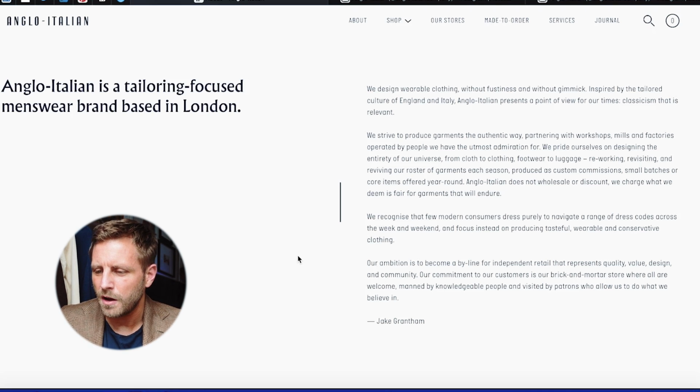We strive to produce garments the authentic way, partnering with workshops, mills and factories operated by people we have the utmost admiration for. We pride ourselves on designing the entirety of our universe, from cloth to clothing, footwear to luggage, reworking, revisiting and reviving a roster of garments each season. Produced as custom commissions, small batches or core items offered year round. Anglo-Italian does not wholesale or discount. We charge what we deem is fair for garments that will endure.